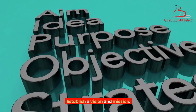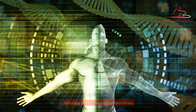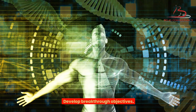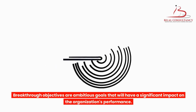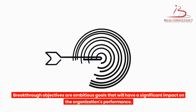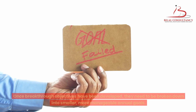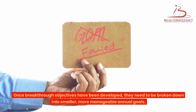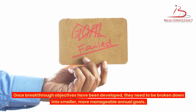Establish a vision and mission. What does the organization want to achieve in the long term? Develop breakthrough objectives. Breakthrough objectives are ambitious goals that will have a significant impact on the organization's performance. Break down breakthrough objectives into annual goals. Once breakthrough objectives have been developed, they need to be broken down into smaller, more manageable annual goals.